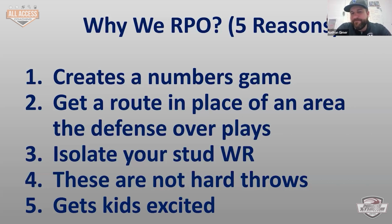And then getting kids excited. I think RPOs get kids excited. I think, and I know there shouldn't be the mentality, but sometimes when you tell a wide receiver, we're just going to block all game, they don't always love it, right? You don't get the same kind of energy from you. Tell them we're going to do an RPO, it gets them going. So those are the 5 real reasons we've come to run RPOs. And hopefully you'll see that as you go through these.